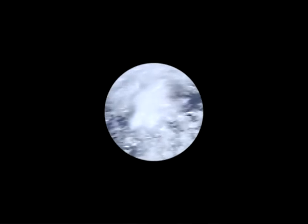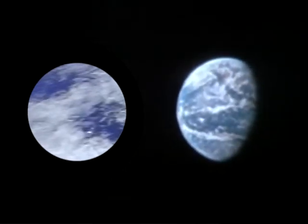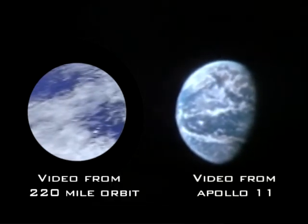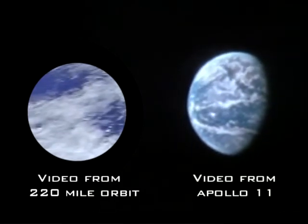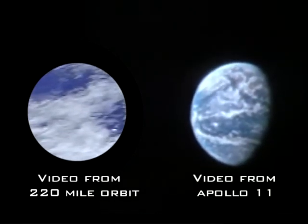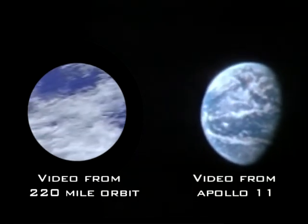Now compare this cropped image of Earth from 220 miles up to the Apollo images Sibrel and his team want us to believe are from the same low orbit. If Apollo 11 is as close to Earth as Sibrel states, why is there no rotation commensurate with that altitude in the Apollo video?